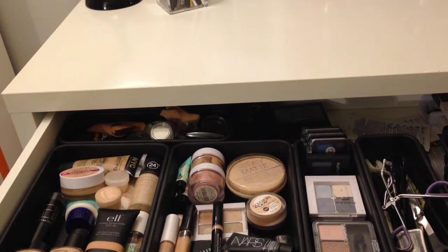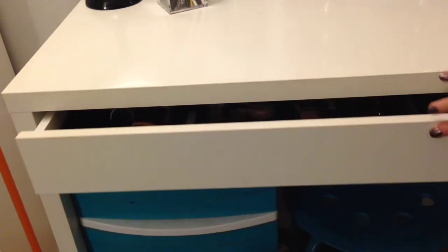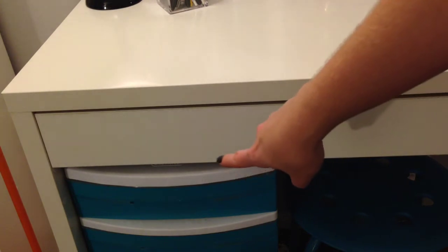So that is what is in this drawer, and now I'm going to go a little further down and show you where I keep my palettes, which is in this drawer set that I have down here.